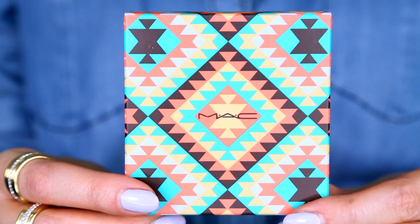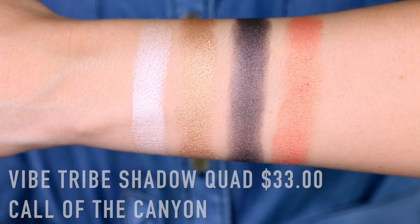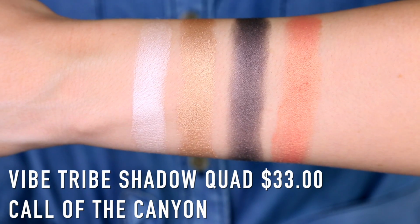Anyway, they have 2 different quads. These 4 shades right here in the Call of the Canyon quad are exclusive to this collection. These are gorgeous. I'm wearing the shade Call of the Canyon all over my lid. I mean, this is beautiful. It is frosty and creamy and white, but it's not tacky frosty. Do you know what I mean? It is just stunning. Then we have Fool's Gold, which, you know, I kind of feel like I've seen this shade before from MAC. I feel like I have something like this already, but that's fine.